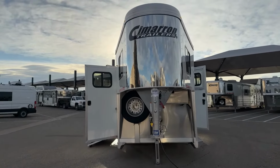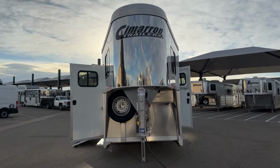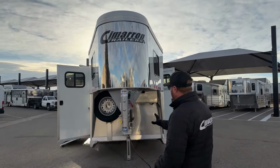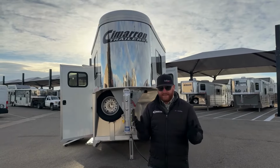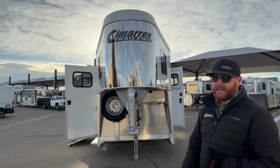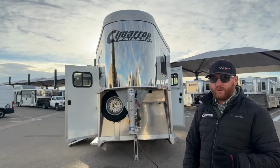So you're going to notice on the profile of the nose here that we went with the V-nose option. What I love about Cimarron's V-nose is it doesn't come to this really abrupt point right here where the coupler is, where you lose some storage up there in the nose. It has a little bit of a radius to it. So we'll show you from the inside on what it does for storage, but more importantly, it's just the way the way this trailer pulls.